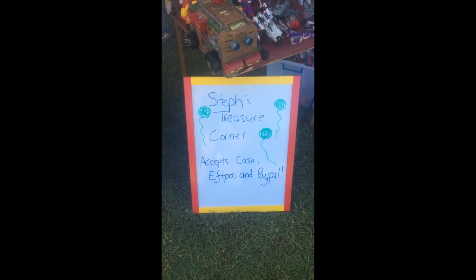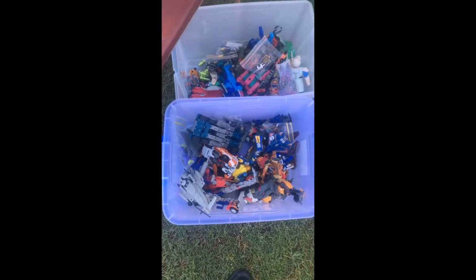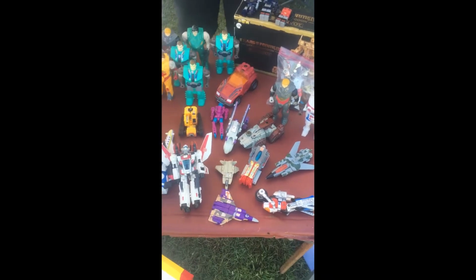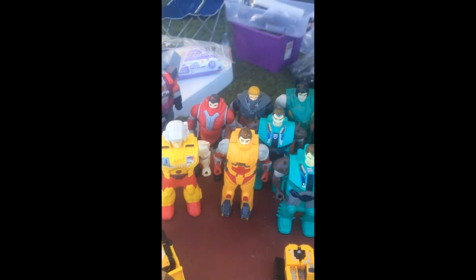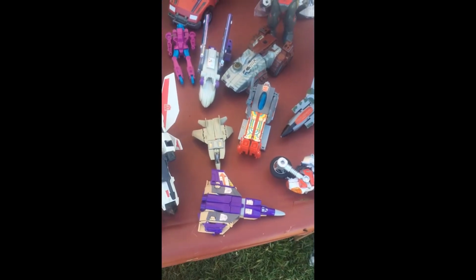Welcome to Steph's Treasure Corner. Accepts cash, well, obviously. Transbots and Transformers. How cool is this? Other action figures. That's just to start off with. More Transbots. Transformers. These are actually human-like Transformers. It's cool. Golden Prime. Parts and accessories. All your favorite needs to build your own custom figure.